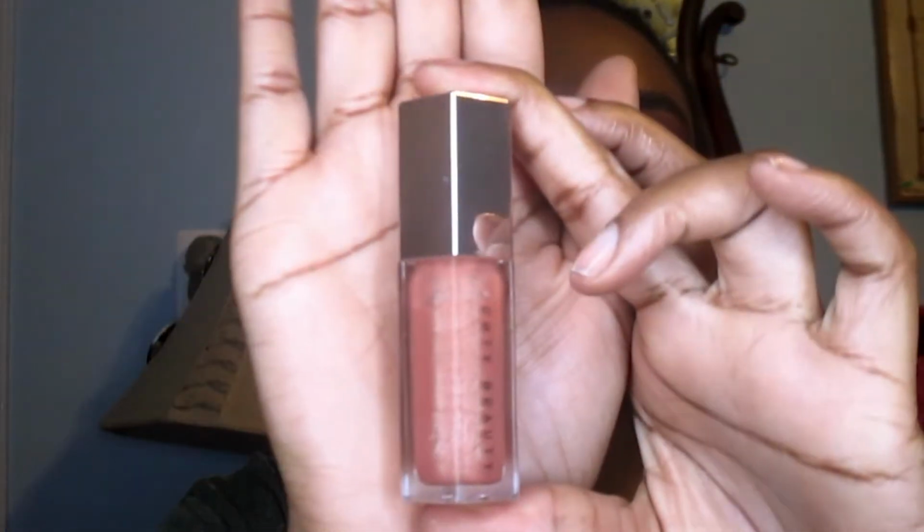So I'm gonna start off with the non-palette items, and first I want to talk about my Fenty Gloss Bomb, a product that I have been using a lot during work and during school. I literally have this in my book bag, so when my lips are chapped during the day, whether I have makeup or not, I throw that on. That is how I've gotten so much use out of this product, and honestly I think this is the most use I've gotten out of a lip gloss yet in my life, ever. So I'm really happy, and honestly I would just like to use it up.